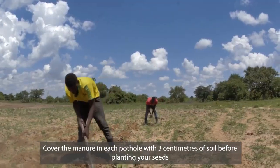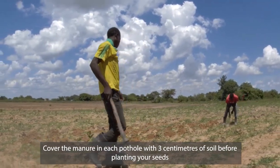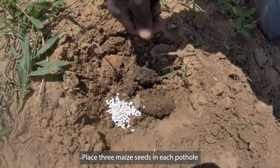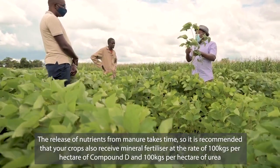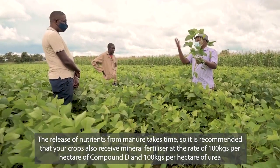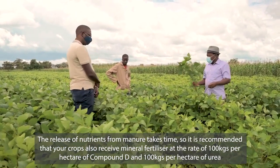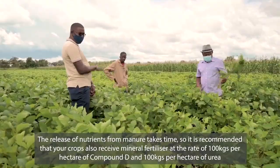Cover the manure in each pothole with 3 centimeters of soil before planting your seeds. Place 3 maize seeds in each pothole. The release of nutrients from manure takes time, so it is recommended that your crops also receive mineral fertilizer at the rate of 100 kilograms per hectare of compound D and 100 kilograms per hectare of urea.